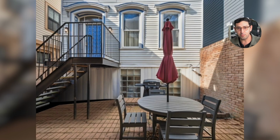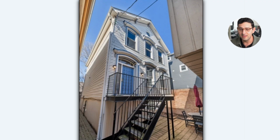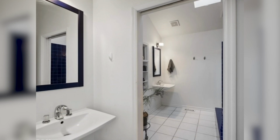Now we're in the third property on the same piece of land. It's also a single family, much more modest than the first two. We're gonna gloss over the remainder of this one because there's nothing particularly interesting. But I've never seen anything quite like this property ever in my entire life.